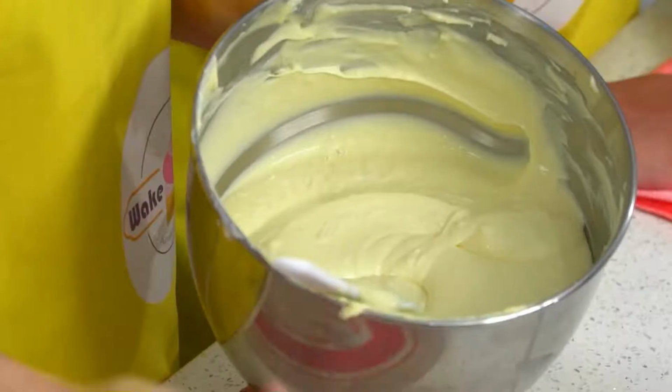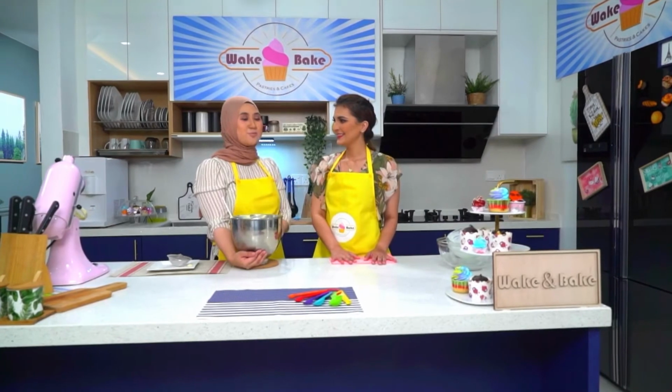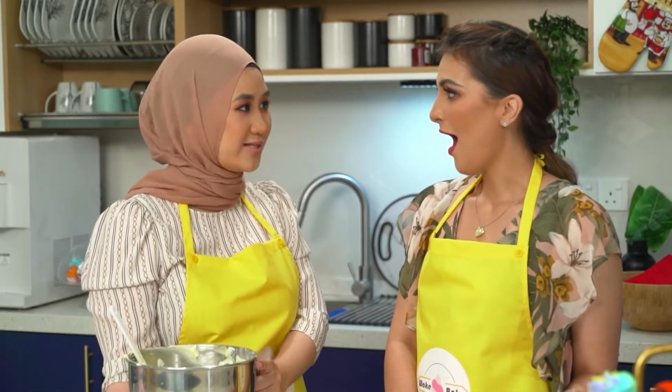And your burnt cheesecake is ready. Since it's called burnt cheesecake, of course you've got to burn it. And how do we do it? It's very important that our oven is preheated at a very, very high heat. We're going to preheat it at 220 Celsius for at least 15 minutes, because it needs to be on high heat so that we can get the charcoal top layer, caramelized.